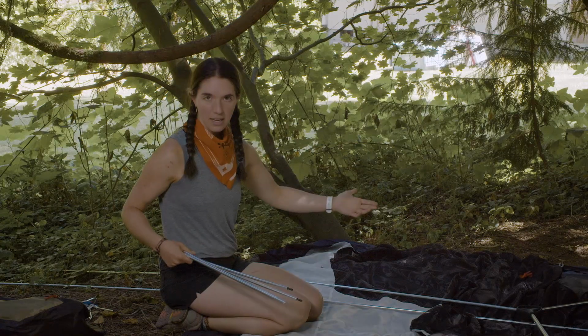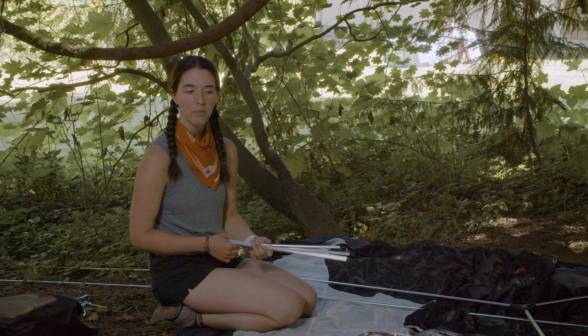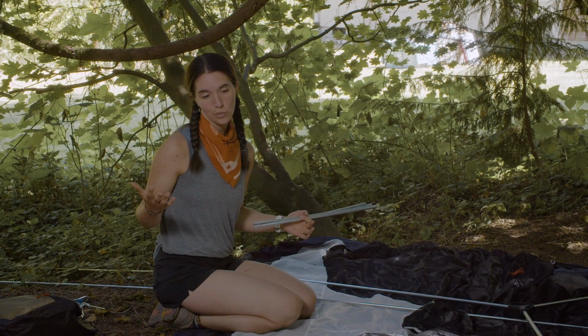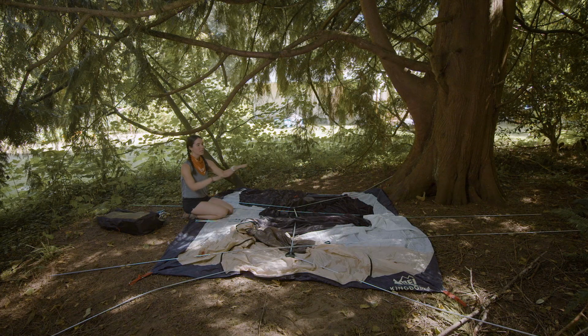Now that I have the body of my tent laid down and staked with the footprint, and the poles are all assembled and laid out across the tent, the next step obviously is to put it together and get your tent looking like a tent. The reason I've laid the poles out like this on top of the body of the tent is that it's gonna make it a lot easier to see where everything needs to go and to make sure that I have all these parts and pieces done before I start trying to get it up and looking like a tent.